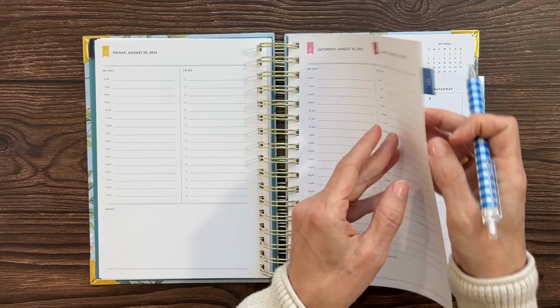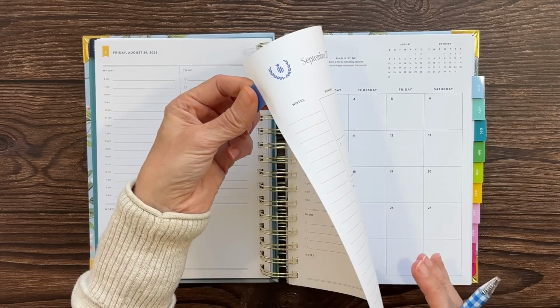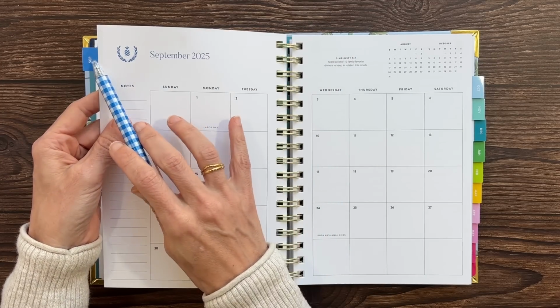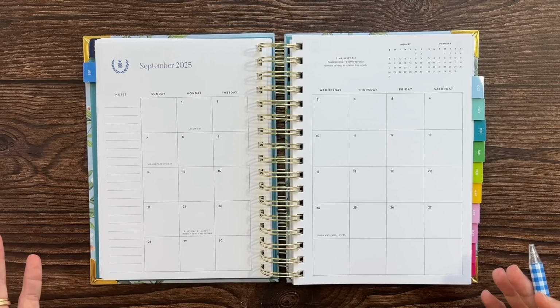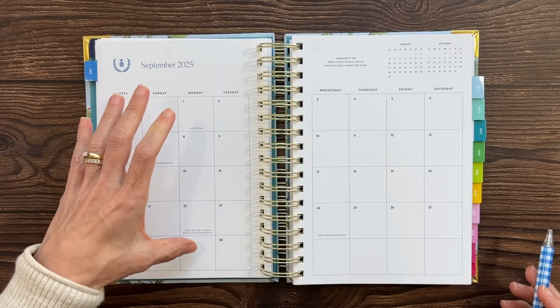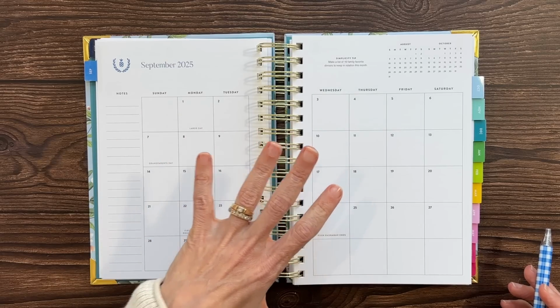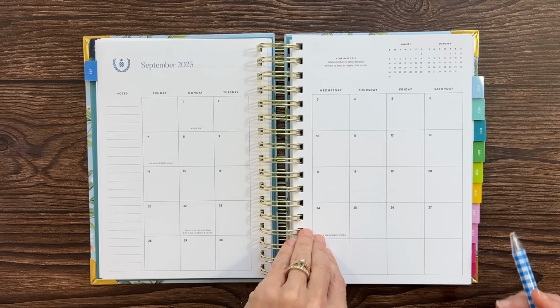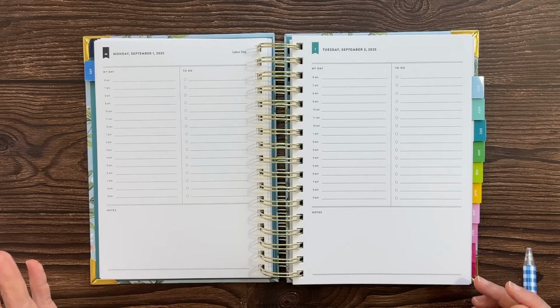When you get to the end of the month, wherever your month ends, you go straight into your monthly calendar. Once again, you have that beautiful color matching your tab, and that is the flow of this planner. On your monthly layouts, you have the holidays really small at the bottom of the boxes. I like that they're in a light gray and not as dark as all the other numbers, so they don't stand out too much and make your page too busy.